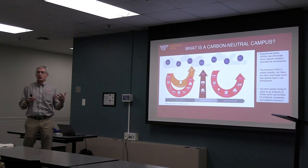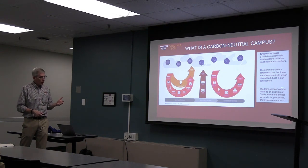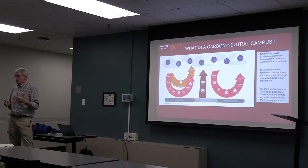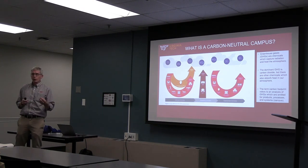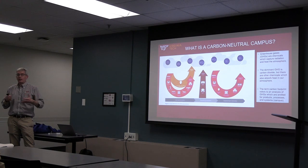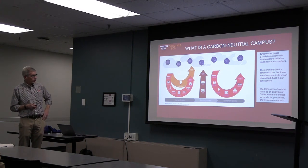Carbon dioxide is the dominant one, and that's where we come up with this general term that we talk about, carbon footprints. That's essentially synonymous with greenhouse gas. And what you're doing is analyzing the sources and the amounts of all of the greenhouse gases given off in Scope 1, 2, and some of Scope 3.